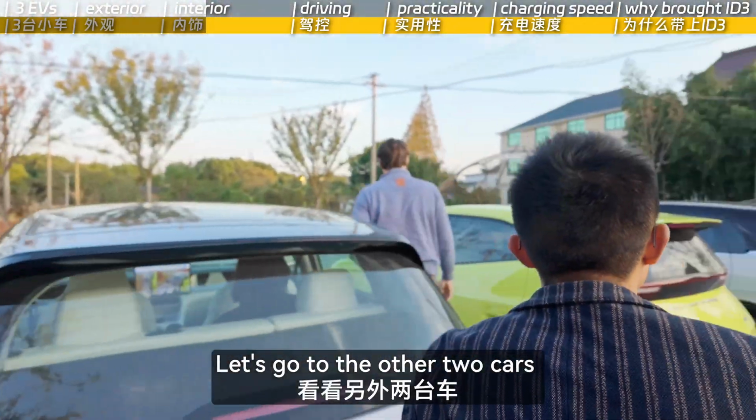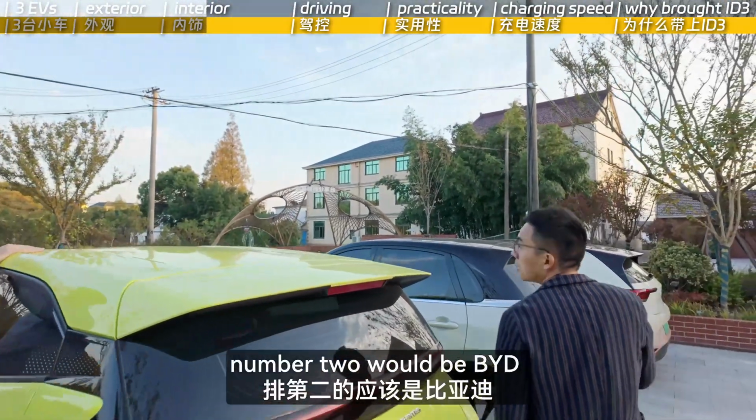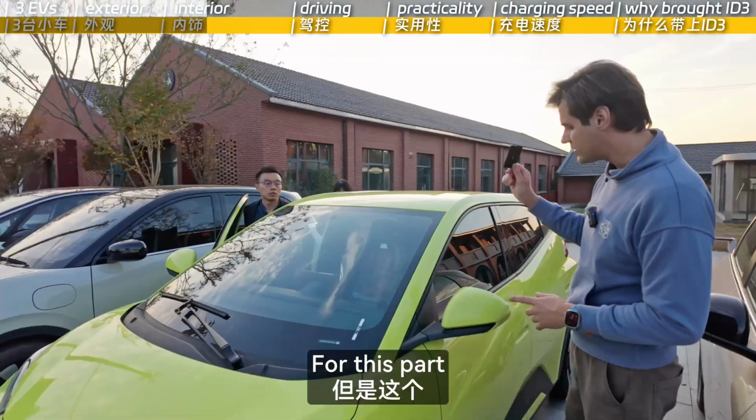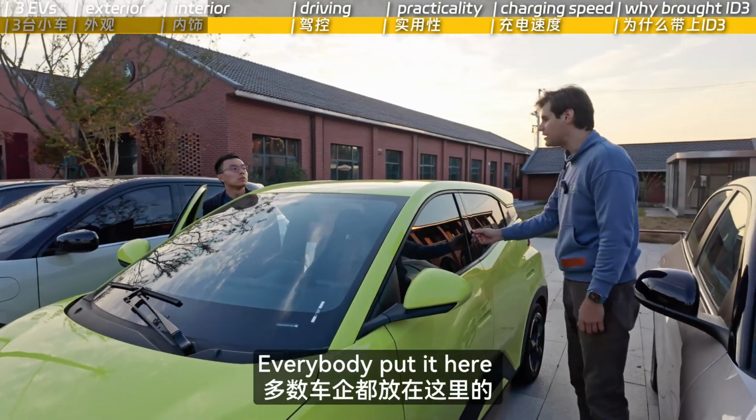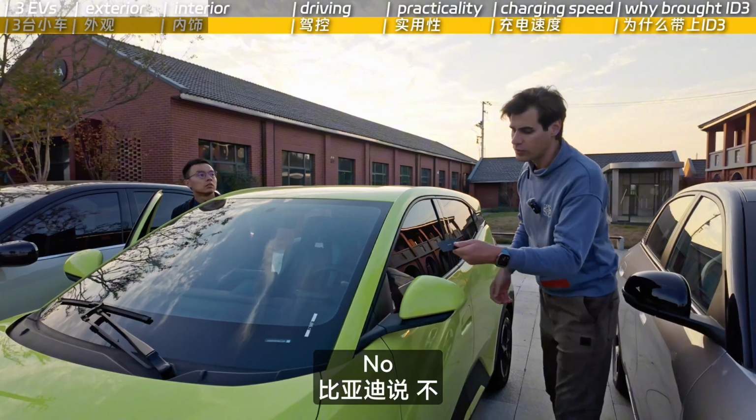Okay, let's go to the other two cars. For me, number two would be BYD. For this part, I don't understand why to put it on the mirror. Everybody puts it here on the B pillar. No, we're gonna put it in the mirror.